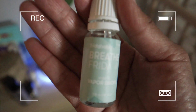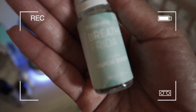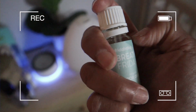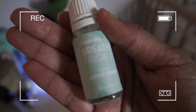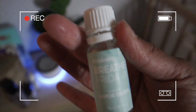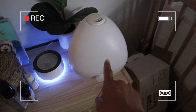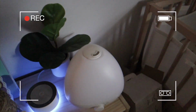So these are like vapor drops. And they really help for when they're having a stuffy nose. Max has had to use this a lot just because of his allergies, and it really helps him get a good night's sleep. So definitely recommend this if you guys are looking for something. And a humidifier in the room will definitely change things up.